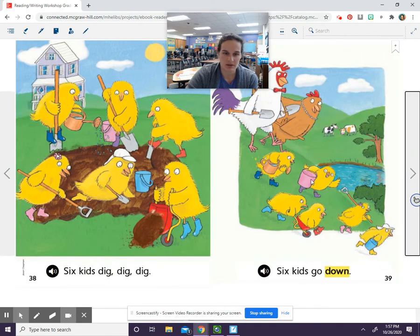So this is the middle, and we can see things that are happening. The words and illustrations will tell us details about what the kids do together. Here it says 6 kids dig, dig, dig. And I can look at the picture and see they are digging with shovels and using wheelbarrows. Here it says 6 kids go down. And we can see that they are going down a hill. So right now they are digging, and we see they also go down a hill.